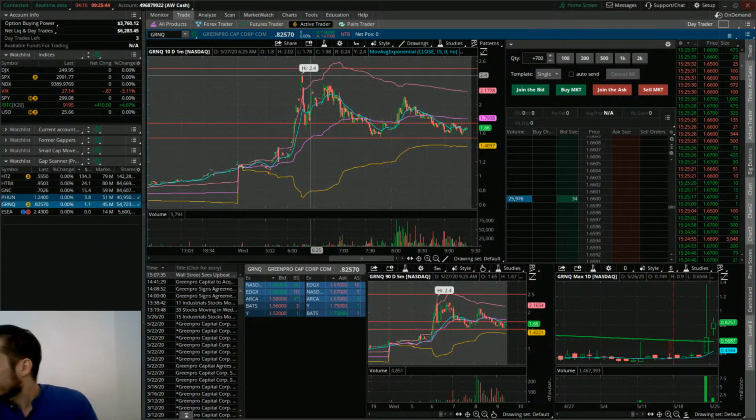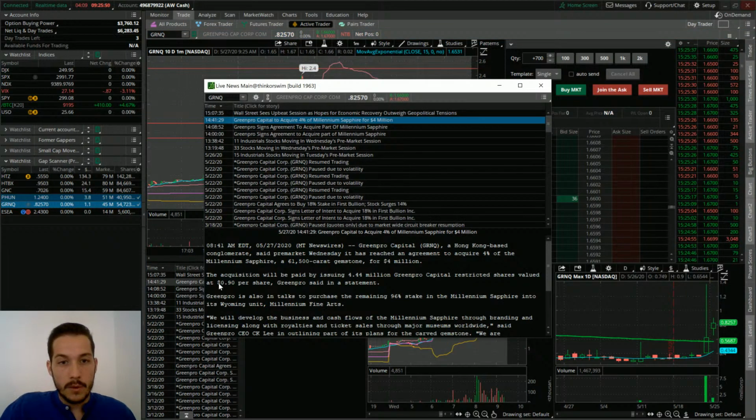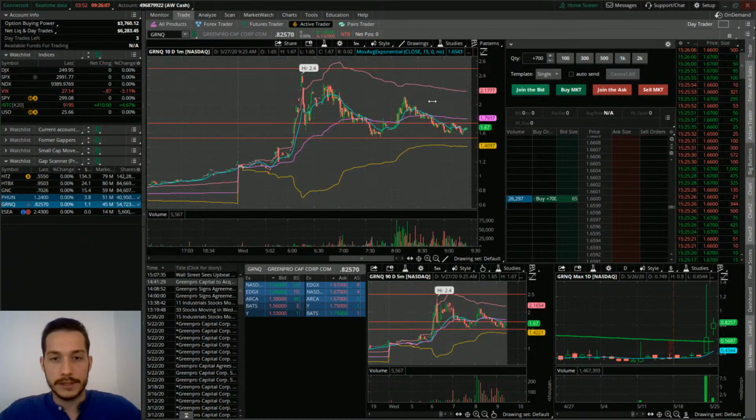Acquire 18% of First Bullion Company, and then they came out with more catalysts today that they're acquiring Sapphire for 4 million. Here we go. So they do have some catalyst. I'm not really sure how strong this catalyst is going to be, to be honest, but apparently enough to go 180%. So we'll see what happens.